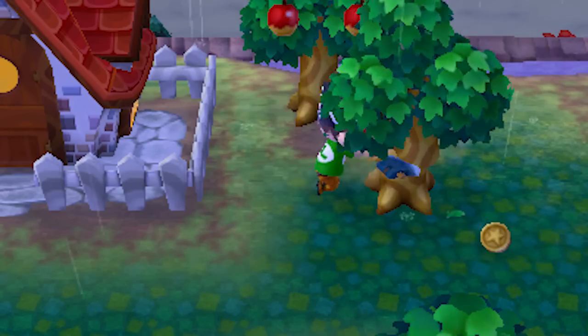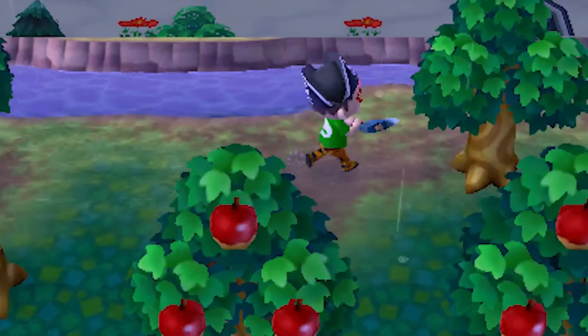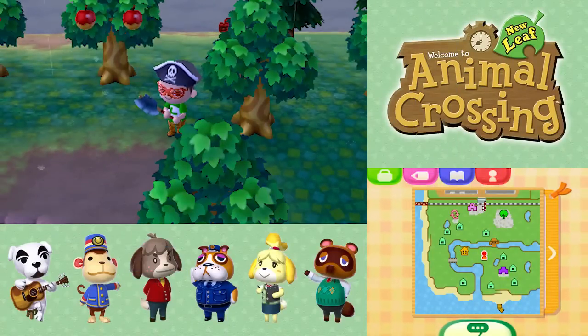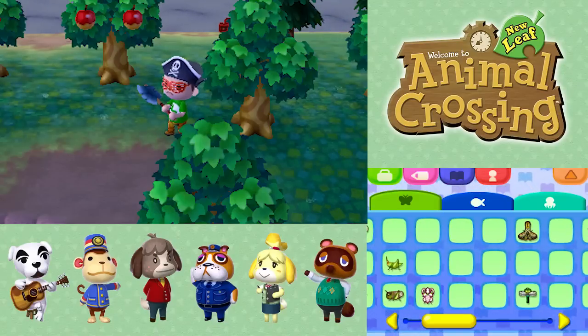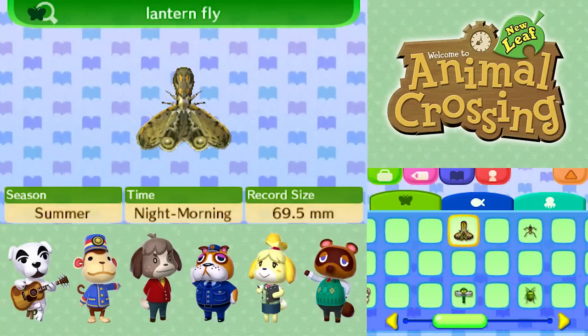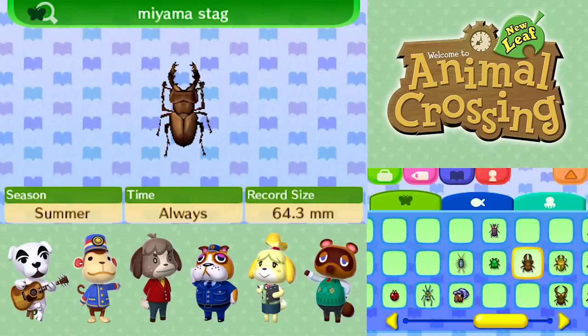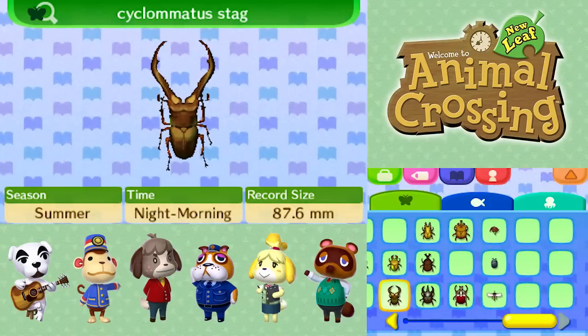There we go. So I have made a tree stump, hopefully one of those insects that I'm looking for, the violin beetle, appears there. And I could look at my encyclopedia, actually. It would be funny if I've already found it. So we're looking at insects here. What is this? Lanternfly. There's a ladybug. What is this? No, those are not violin beetles. None of these beetles look like violins, anyway.